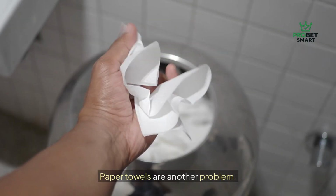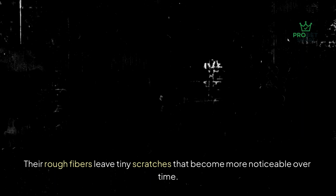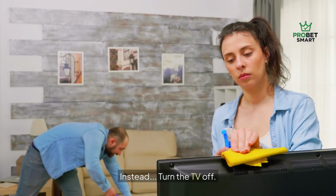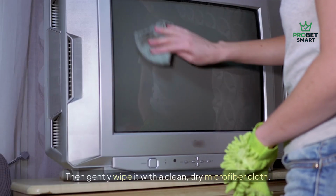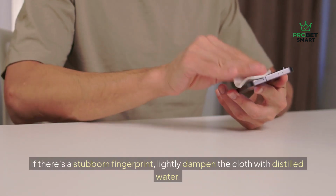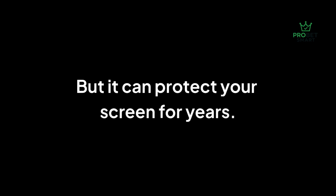Paper towels are another problem. Their rough fibers leave tiny scratches that become more noticeable over time. Instead, turn the TV off. Wait until the screen cools. Then gently wipe it with a clean, dry microfiber cloth. If there's a stubborn fingerprint, lightly dampen the cloth with distilled water. Never spray liquid directly onto the display. It's a tiny habit, but it can protect your screen for years.